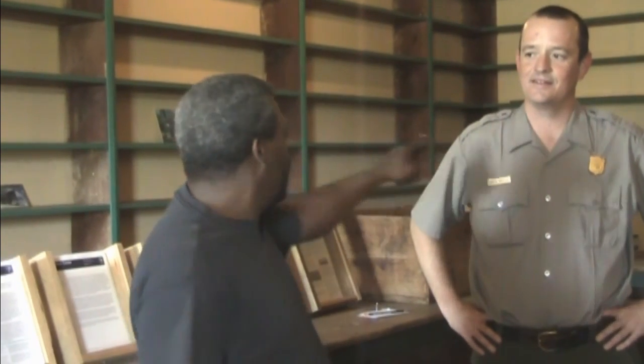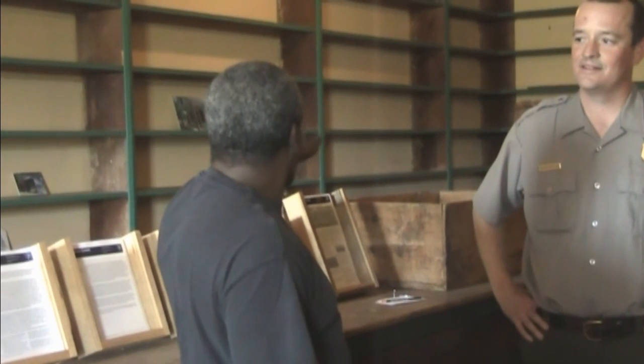All right, now we're in the Magnolia Plantation store, and rather than me tell you about it, I'm going to turn things over to the Randolph family. So here's Thomas Randolph, and just tell us a little bit about what you remember about this building. Well, in this store, we used to come through the front door. Okay, around on these shelves, you had clothes, you had shoes, you had a little bit of everything in the store that you needed.